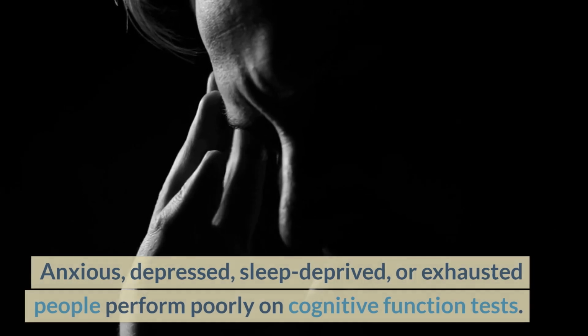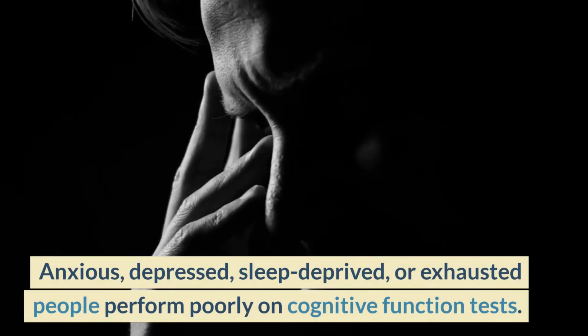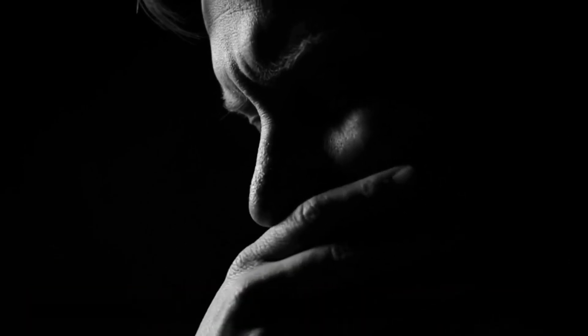10. Care for your emotions. Anxious, depressed, sleep-deprived, or exhausted people perform poorly on cognitive function tests. Poor scores do not necessarily predict an increased risk of cognitive decline in old age, but good mental health and adequate rest are unquestionably important goals.